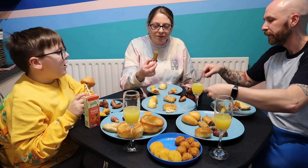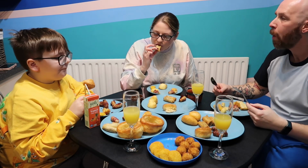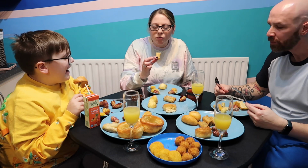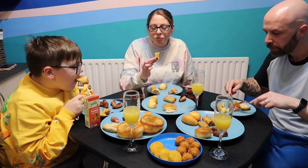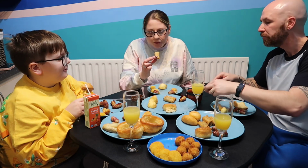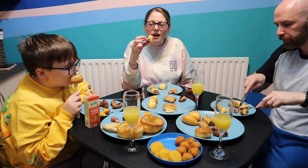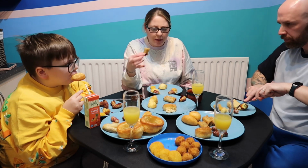Right, go for this one. Again, this is a good colour. It looks pale. It looks paler than a ghost. I'm not really seeing any veggies in that. And it's not got as good a flavour as that one just on its own.